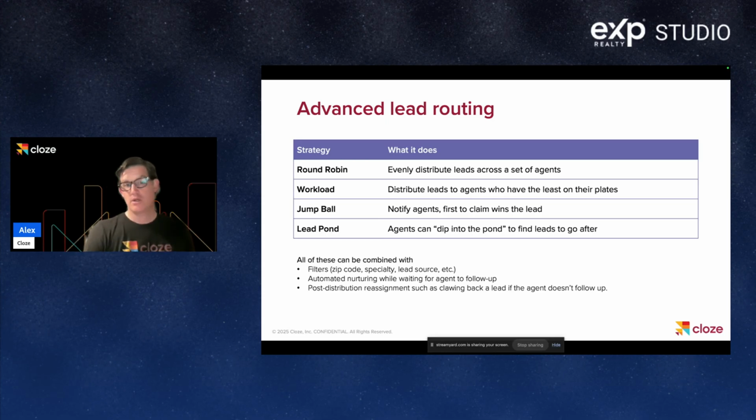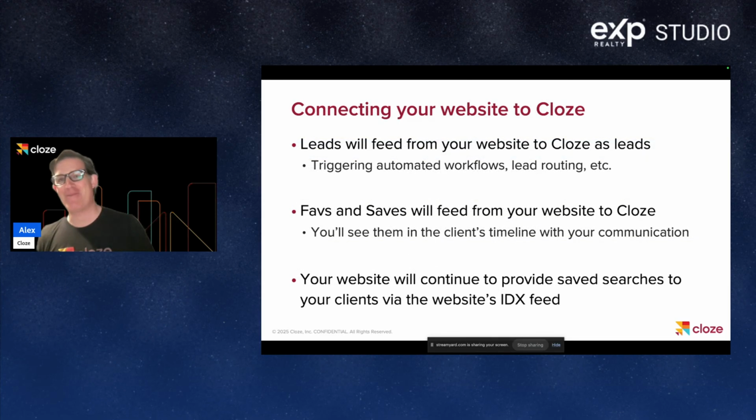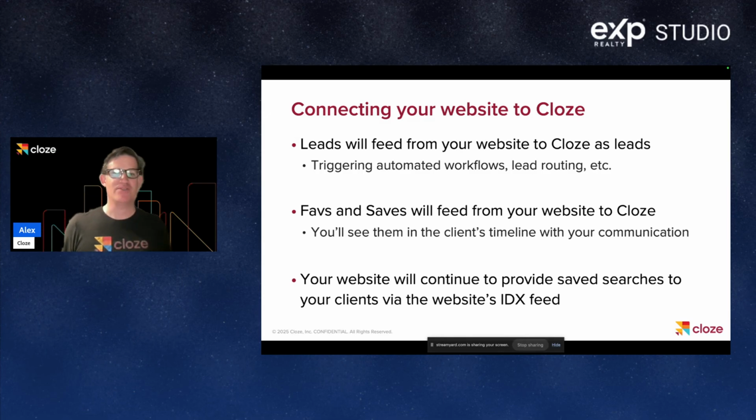You can also claw back leads if an agent is not following up on your team. The way you know that is through that automatic tracking of the calls and texts too. So it gives you a lot more intelligence as to what's happening. So when it comes to connecting your website, top level one, any leads that come in through email can track, and then you can do all the routing and everything we talked about.